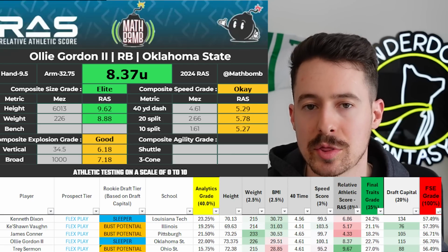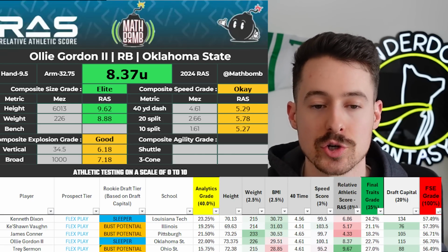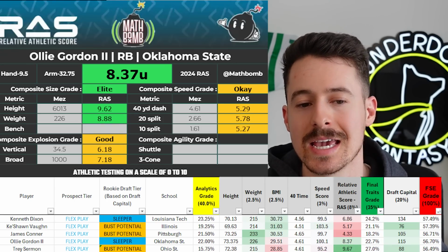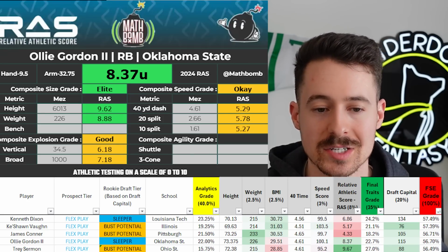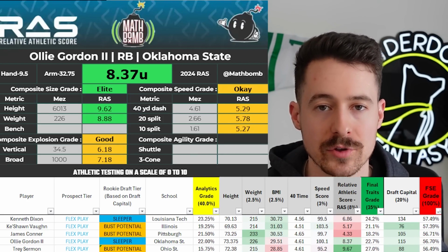He was listed 233 at the Senior Bowl, so that's what I inputted him as at the first initial run-through of the prospect model in part one of this video. He comes in 226, so that hurt him a little bit, and he also ran a 4.61, which was the second lowest time among all running backs. I'm worried for the draft capital here.